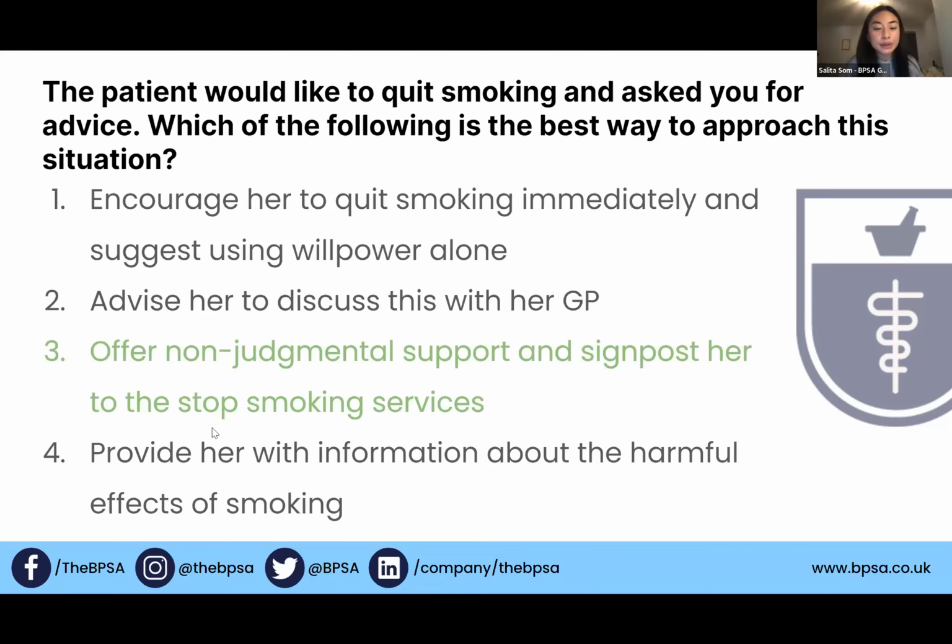Number 4, we can choose to provide her information and tell her all the harmful effects of smoking, why smoking is bad. Chances are the patient already knows that. Chances are this is something she has been drilled with for the longest time. Because if she is a smoker, chances are people have been trying to tell her about this. There's a lot of stigma that comes with picking up an addictive habit like this as well. So you going there and telling her the same thing everyone else around her is telling her, I think it's not going to be beneficial in the long run, and really it's not going to strike that change in attitude. So yeah, I wouldn't say that would be the best approach.